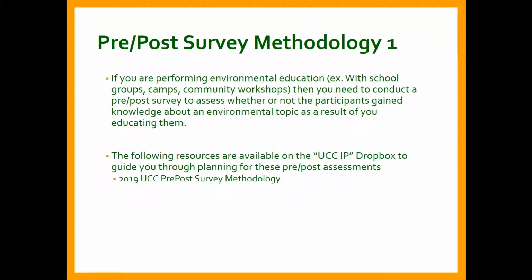So pre and post surveying for environmental education, what we're going to look at is figuring out how effective the education you're providing actually is, and if it's sticking with the folks that you're giving it to. And the way we do that is through pre and post surveys. As an example, say you are teaching 20 10-year-olds about the monarch butterfly. So maybe at the beginning of the class, you'll ask a question like, how many of you know what a monarch butterfly is? And just have them raise their hands, say 6 of them raise their hands.